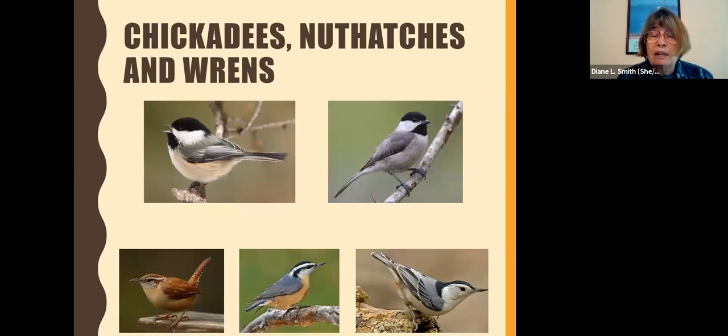Some more birds that are relatively common. I put two pictures of chickadees here because we do get both of these. Black-capped chickadees on the left used to be the more common of the two species that we get here. But since the climate has been warming, they're not as commonly seen. They've been moving farther north.